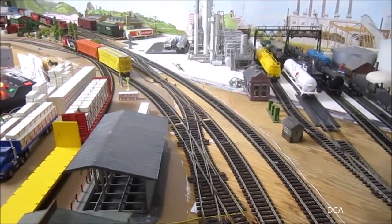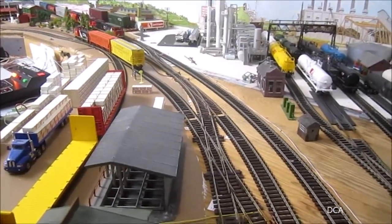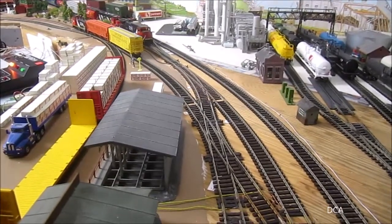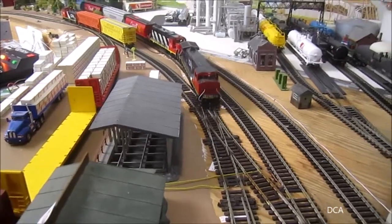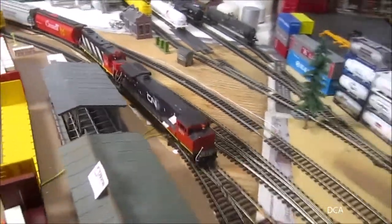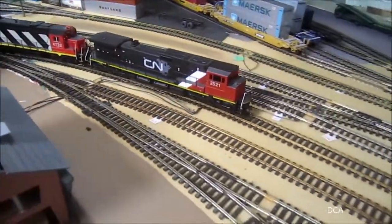So our train has completed its 5 laps, and it is now coming in off the main. You'll see it come on through the switch here now. There we go, that's the yard switch. Over the double crossover, and he's taken what is currently called track 21.